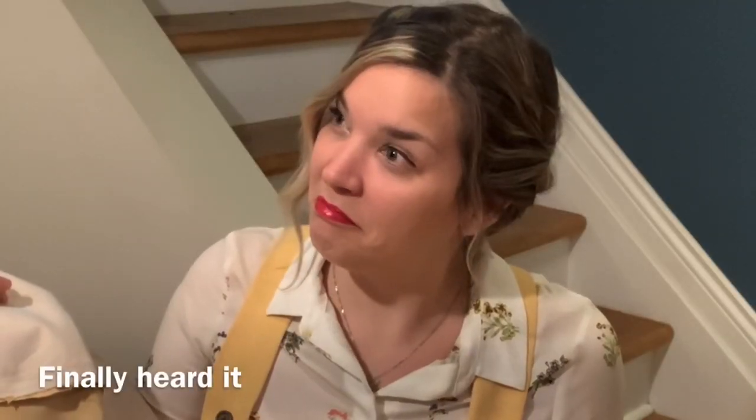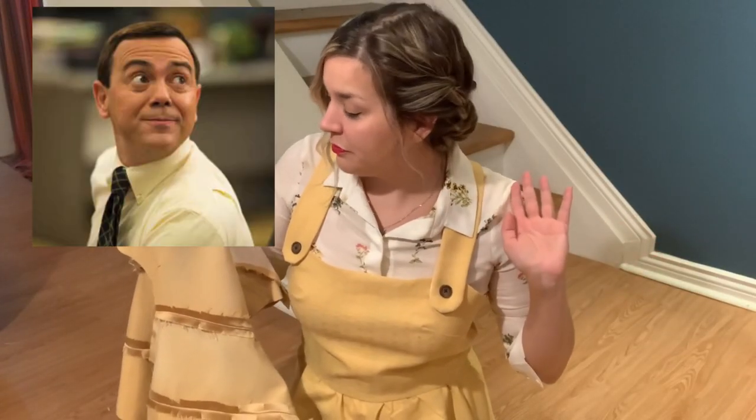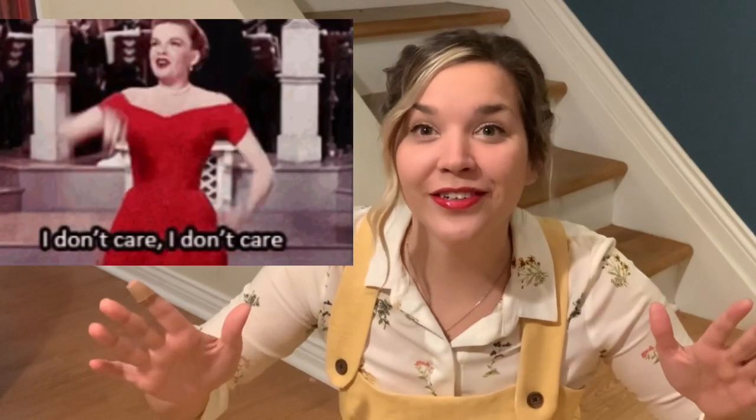But I really just want to get this boning thing done tonight. I don't even care if that made me sound like Charles Boyle. I don't want a bone tonight. I want a bone tonight. I don't want a bone tomorrow. Those in the sewing world know that's a real thing. I don't have my microphone on because I don't care.